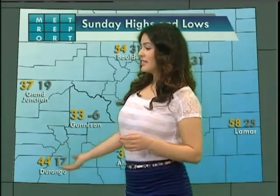Now let's take a look at Super Bowl Sunday. For all you grillers out there, the weather will be pretty decent to do some burger flipping. Mostly sunny skies for Denver with a high of 56. In the south, 44 with a high 17 for a low in Durango. Across the eastern plains, Lamar will hold temperatures in the high 50s and lows in the mid-20s.